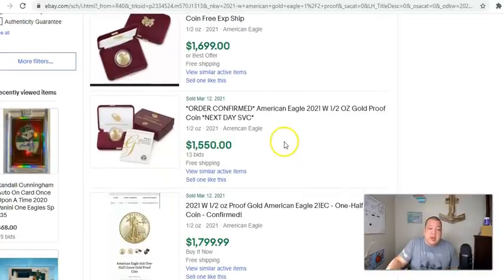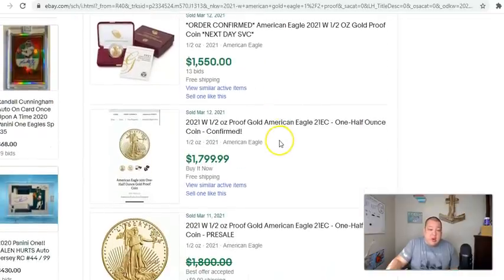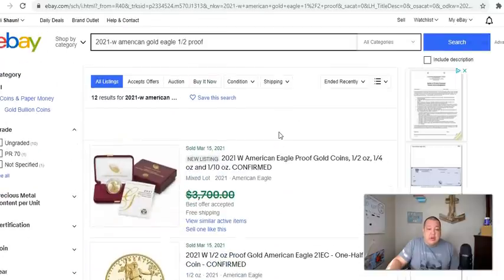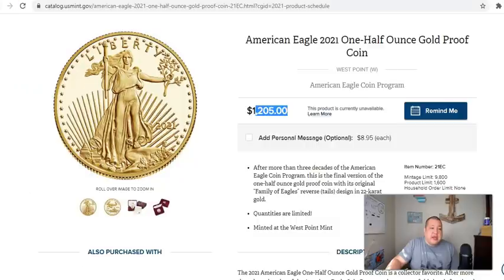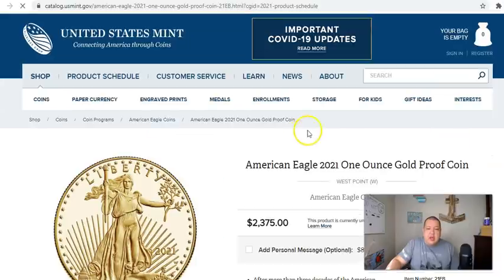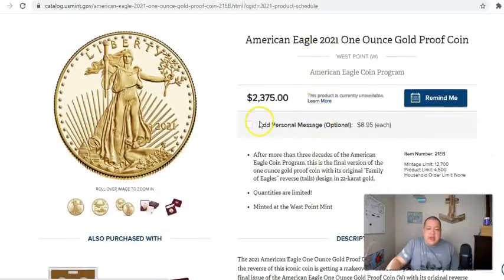That's a lot of money for not really going the extra mile and sending these out. That's important. But as you can see, robust sales up and down. This is definitely one of the fractionals to buy of this Gold Eagle. That is incredible. All right, so let's take a look at the big dog, the 1 ounce. I have a feeling the 1 ounce has a little bit higher product limit, and it does.